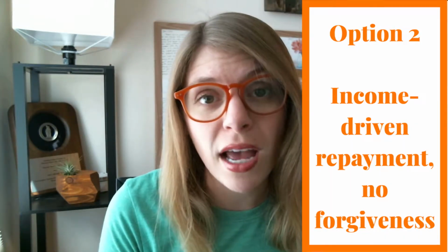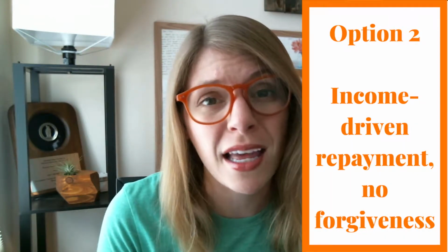The second option you have is income-driven repayment and not choosing to pursue loan forgiveness. Maybe you've decided loan forgiveness isn't for you because you either don't have that much federal student loan debt, or you have a lot of private student loan debt, or you only have private student loan debt, or maybe you've decided you don't want to rely on a plan that Congress can simply vote away. Whatever the reason is, you're not planning to use loan forgiveness.